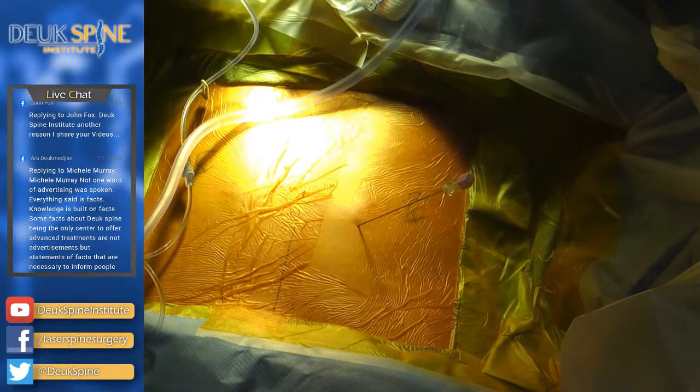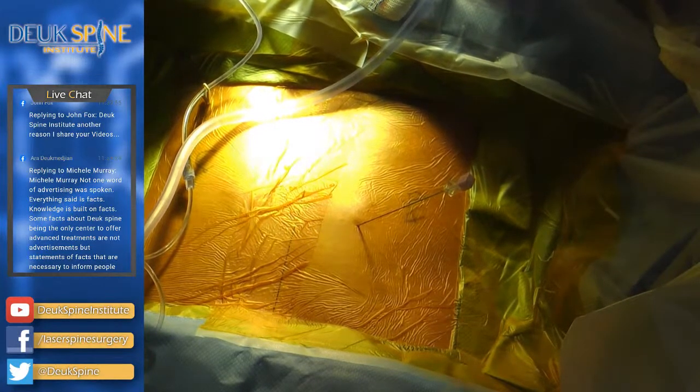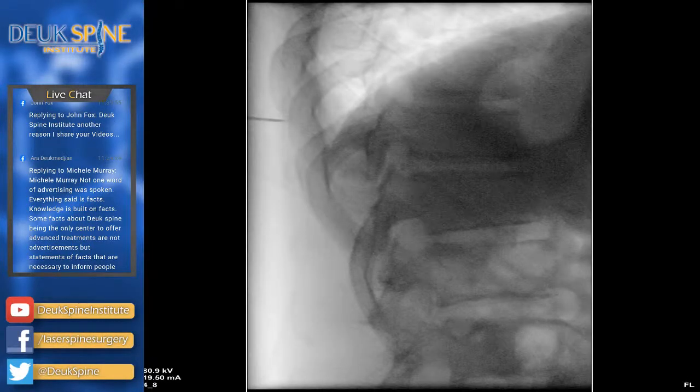All right, so it looks like the first rib is coming off at that vertebrae. It looks like we're higher than we need to be. I may have to make an adjustment here. Shot.